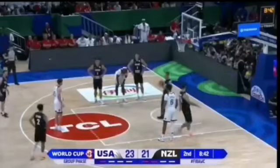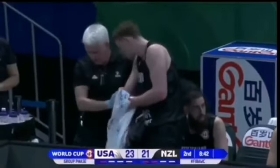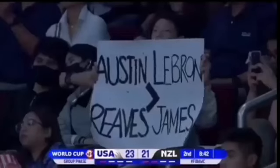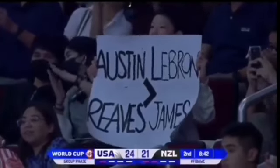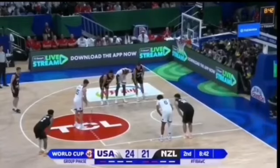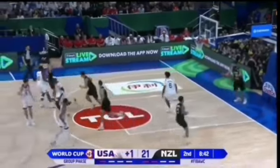We underestimate how athletic he is as well. You know he can shoot it. You know he can pass it. You know how fierce he is as a competitor. But he's also a pretty good athlete. You see the love in the stands for Austin Reeves. Of course, the pride of Newark, Arkansas, population 1,100. He's made his way all the way here to Manila.